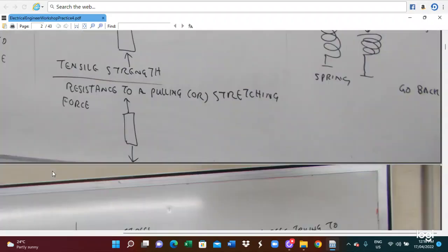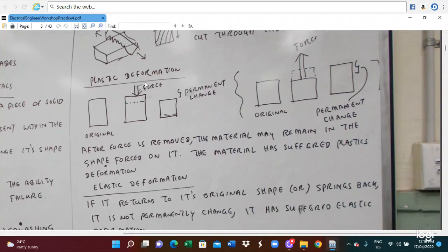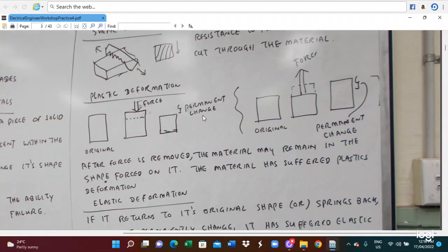And then when we cut the metal with a saw, this is shear stress: the resistance to force trying to cut through the material. Plastic deformation is when you put a force on it and there is a permanent change. But if it can go back to the original shape, this is elastic deformation.